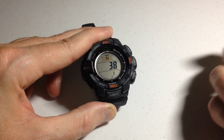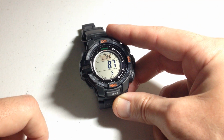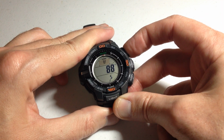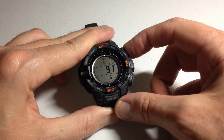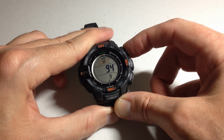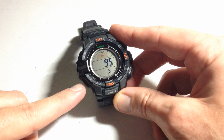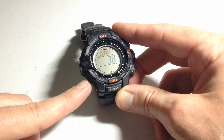That's my latitude. Now when I'm ready to do my longitude, I'm going to press the mode button, and that will take me to my longitude value. For me, I need my longitude to be west 95.8. So let's do up. Again, if I needed to go down, I could press and hold the altimeter button. Once you've got your latitude and longitude successfully set, if you needed to go back to your latitude, you could just press the mode button. That's going to basically just toggle between your latitude value and your longitude value.